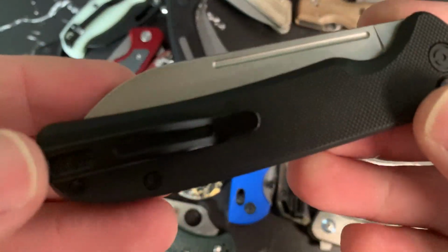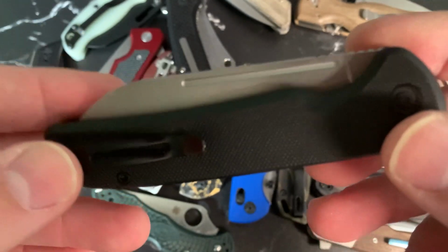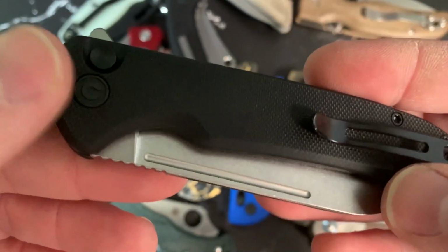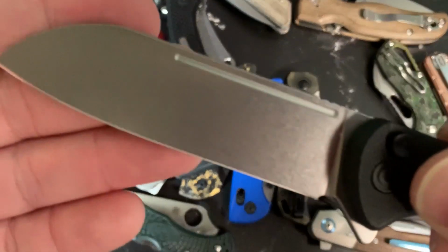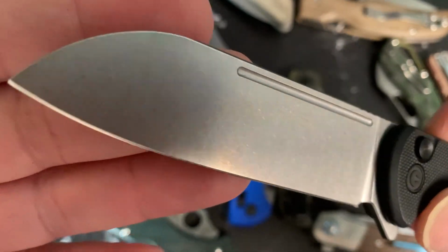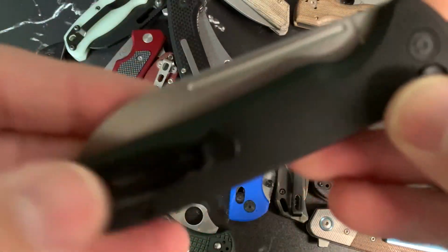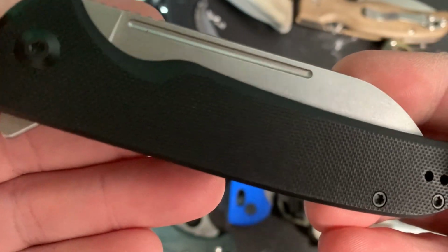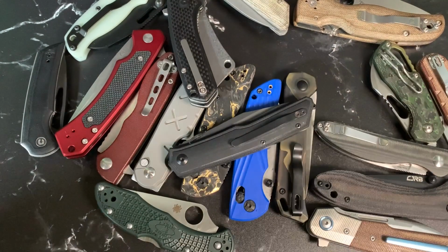Good action. Not really much to complain about here. These are very reasonably priced. The steel on this is 14C28N, I believe, if I remember correctly, which is fine. Sandvik steel made in Sweden. Pretty good balance, traditional ingot formed steel. All right.